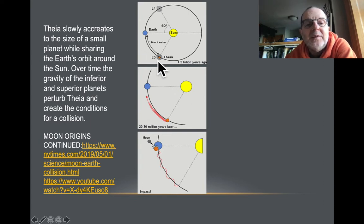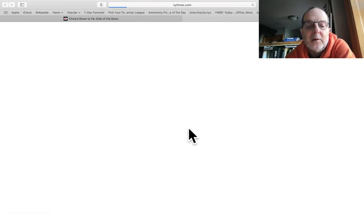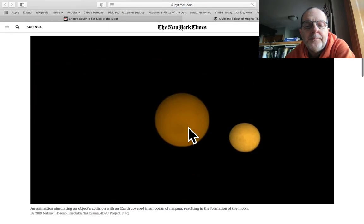So what happens is that the Earth and Theia slowly get too close, plus the gravity of other objects in the solar system create an uneven orbit for Theia, which then eventually causes it to crash into the Earth. And this is a little computer simulation of what that might look like. Boom.